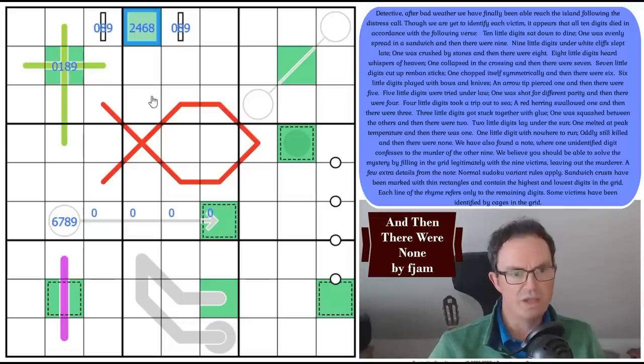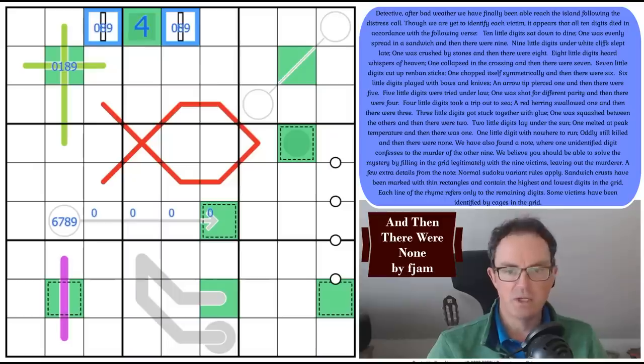Ooh, that's interesting. Am I allowed to do... I don't know whether I'm allowed to assume that. This phrase, evenly spread, that could be achieved like that. What would that help me with? So it would kill a 4.